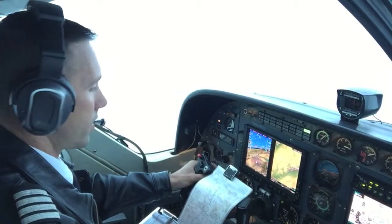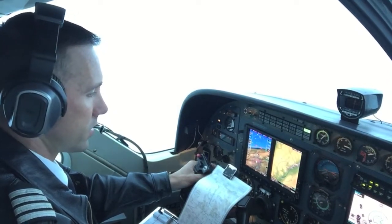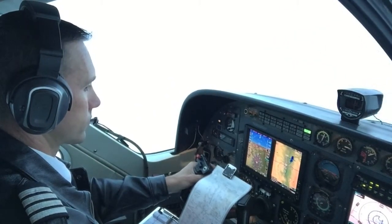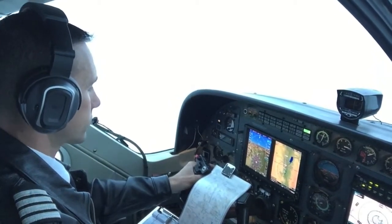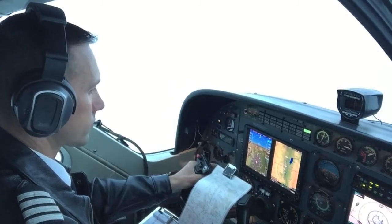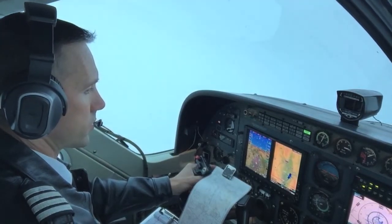Okay, welcome back, everybody. ATC just gave us our final clearance here, direct Kern. And we're level at 7000 right now, getting ready to drop down to 6000 and approach into Ukiah. Power for descent. Separator open, ignition on. Leaving 7000 for 6000, direct Kern. Okay, level off at 6000, at cruise power.